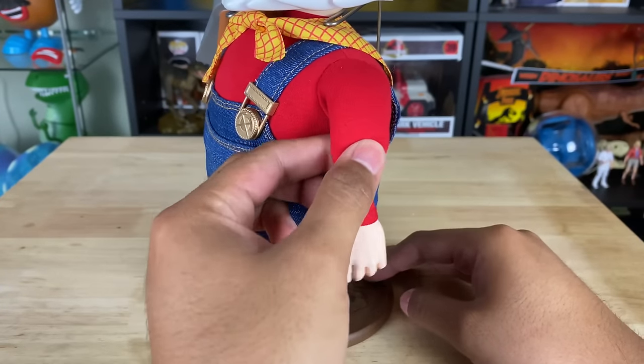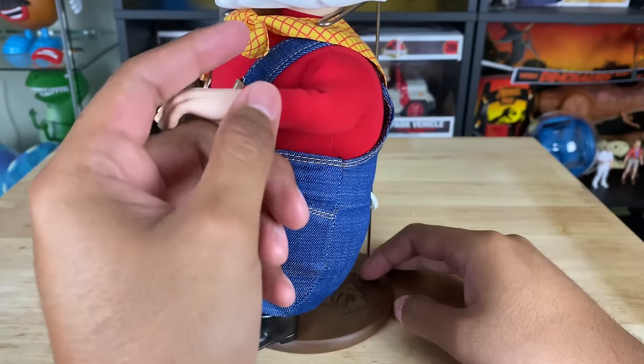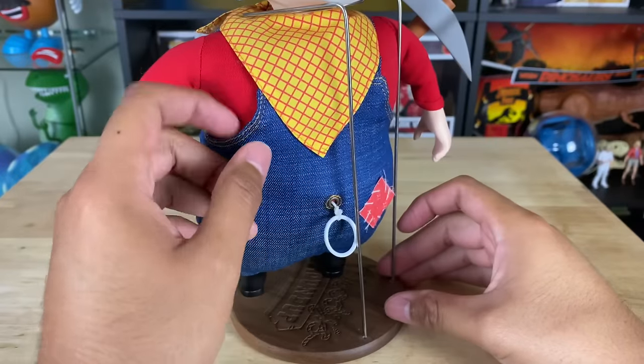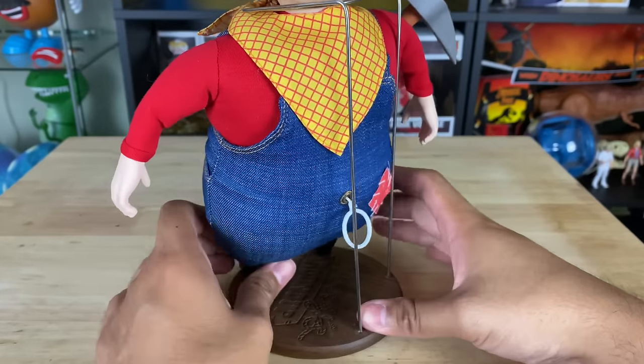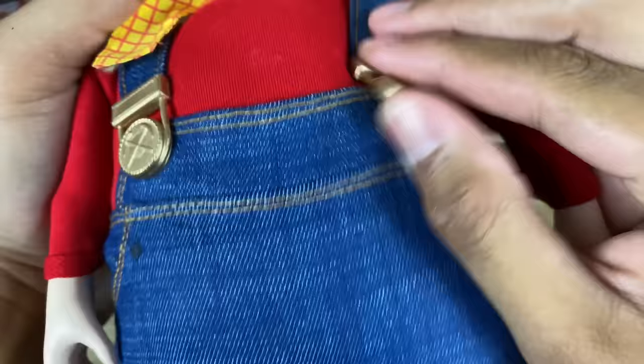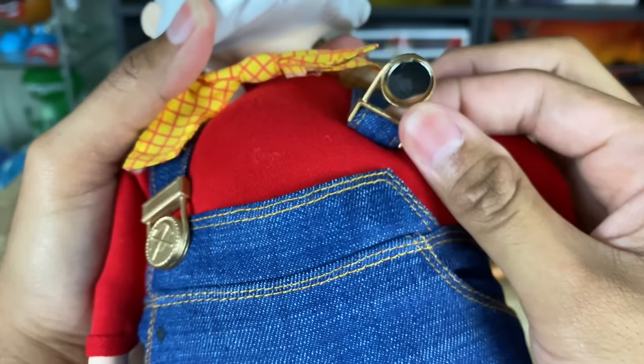So the rest of his body is a soft, plush, squishy material. There's nothing really in there but cotton. His hands are actually made of clay or resin, not really sure, but it's the same material of the head. So the head is very firm, so are the hands.